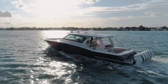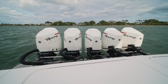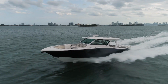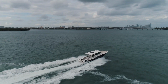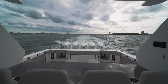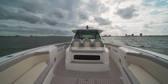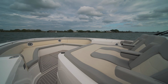Welcome on board the Scout 530 LXF. This particular boat we ordered with Quint Mercury 450R racing motors, giving this boat a performance of 65 miles an hour plus. This boat was ordered with the gray S-Tech flooring, gives it a nice look. It matches very well with the Grigio interior color.